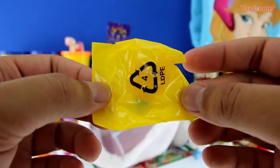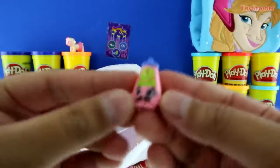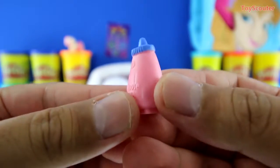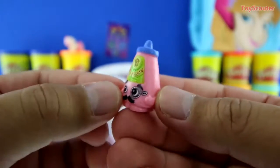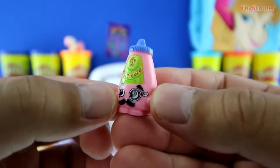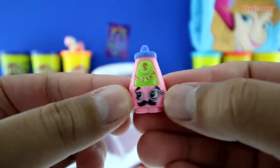Here's the first surprise. It's Cornell Mustard. He's a mustard bottle that's pink with the blue top. He has a monocle and a mustache. That's pretty cool. No mustard's coming out. Maybe he's empty. Oh well.